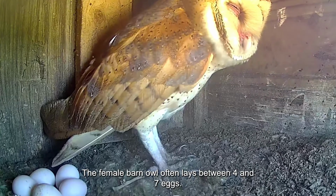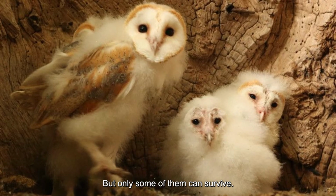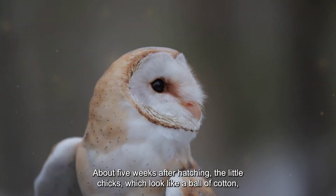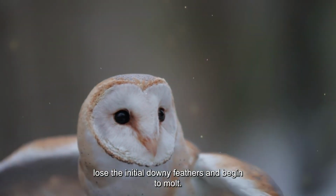The female barn owl often lays between 4 and 7 eggs. But only some of them can survive. About 5 weeks after hatching, the little chicks, which look like a ball of cotton, lose the initial downy feathers and begin to molt.